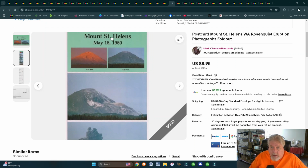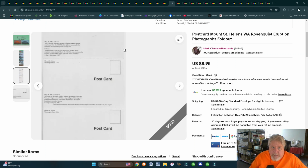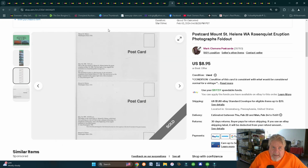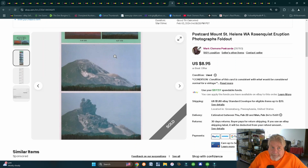I think these cards were perforated so that you could remove them. Yeah, you could tear them off and use them individually. You got 1, 2, 3, 4, 5, 6 different cards, but this particular set was intact. Nobody had taken them apart. And so it's interesting as you look at the photos.